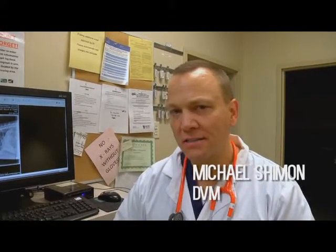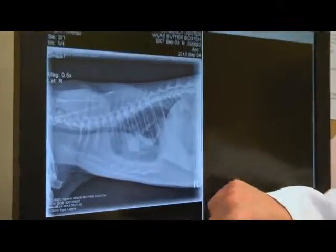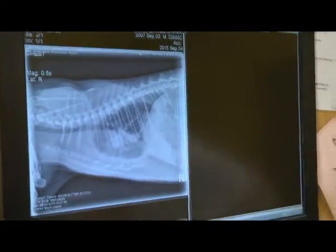Butterscotch came in with fluid on the chest and a hard time breathing, from another referral practice. We went ahead and removed fluid from the chest, and then took an x-ray several hours later. And here's the second x-ray. The second x-ray has more lung field, less fluid. The cat is breathing better today, but we are going to go ahead and remove a little more fluid, see if we can make him more comfortable.